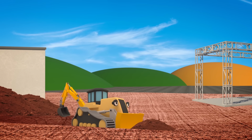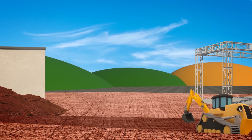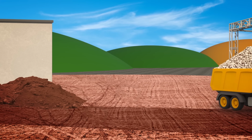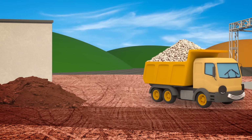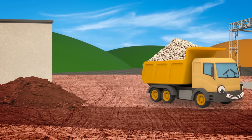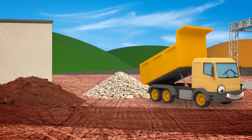Danny the digger's dug out a big trench in the soil to build a new road. Here's Dylan the dump truck. He's dropping off a load of stones and rubble to put on top of the soil to make the road strong. Dylan, please can you dump the rubble there, so that Danny can scoop it into the trench.